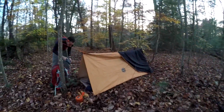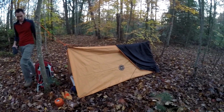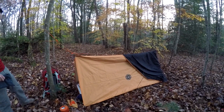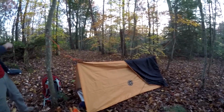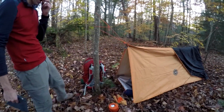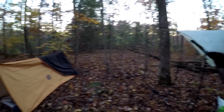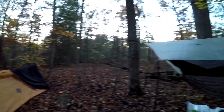And this is called a tube tent. Pretty cool. A little modification on the back, a little extra tarp to block the wind. Okay, and you'll leave this end open. Yep. Pretty nice. I definitely need to start looking into tents because I know you can't hang hammocks everywhere you go.